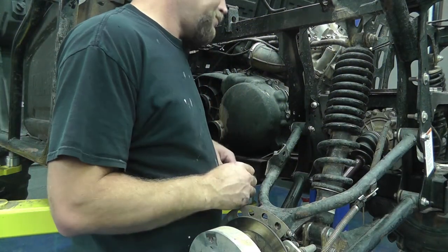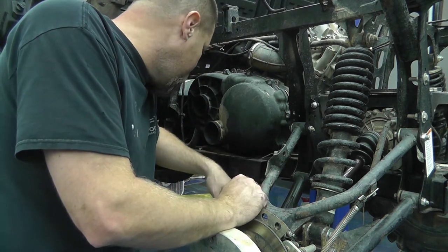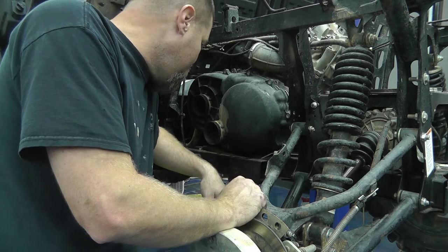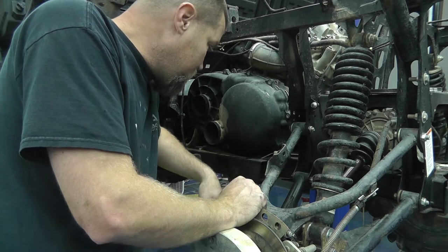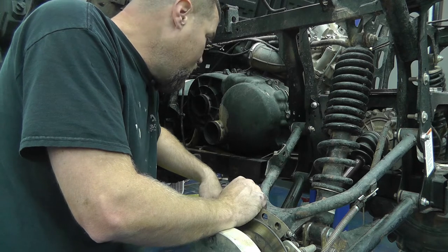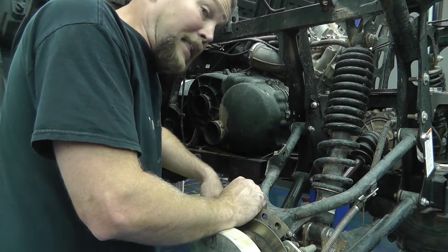So it's already probably not a good sign that when I took the main breather tube off of it, chunks of the belt fell out of there. Now I do have an aftermarket belt on there. It says something like carbon fiber, I don't know, it was really expensive. So I'm a little nervous about what I'm going to find when I pop this off. So let's see.